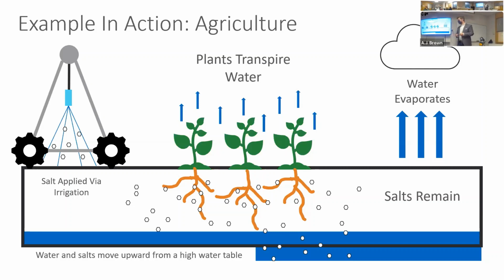In this case, I also put a separate source of salt from a high water table, where if it's high enough and it's on the border of what we call the vadose zone, or where the root zone meets the deeper zones in the soil, that interface can be highly salty because the salts are drying up and leaving there constantly. So that's a visual way to look at it.